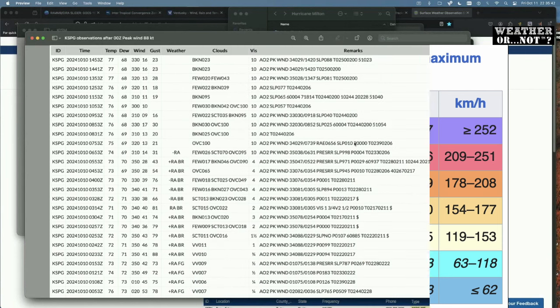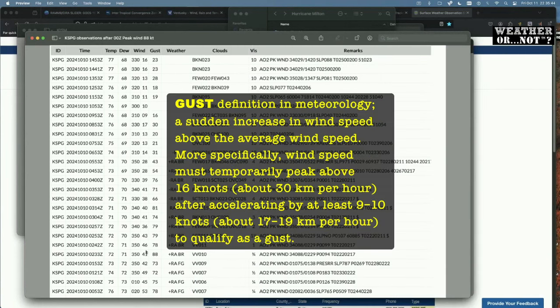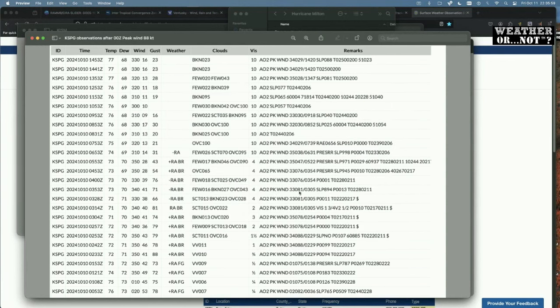Okay, all right. A gust is defined by a burst of wind, just a really quick increase. It's not quite a minute or something? No, it's just instantaneous. Peak wind is what they're showing here in the remarks: 81, 76, 76.